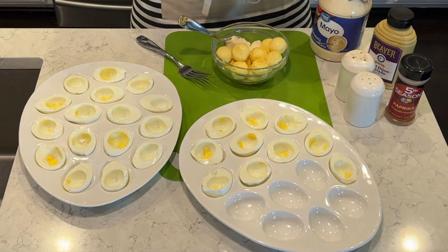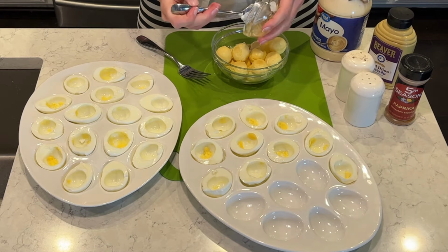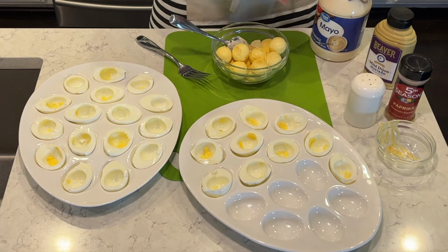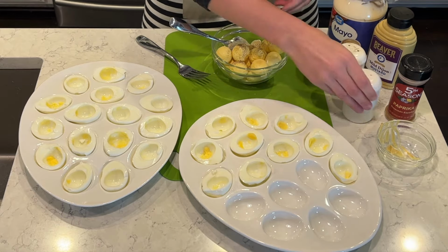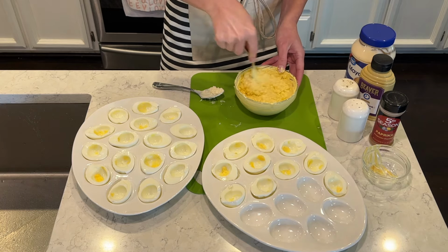I love low-carb appetizers. So I'm adding in some Dijon mustard, a tablespoon of Dijon, and some salt and pepper to taste. So I have just all of the yolks, the mayonnaise, the Dijon mustard, and salt and pepper. Super simple and just a really great flavor. Such an easy finger food.